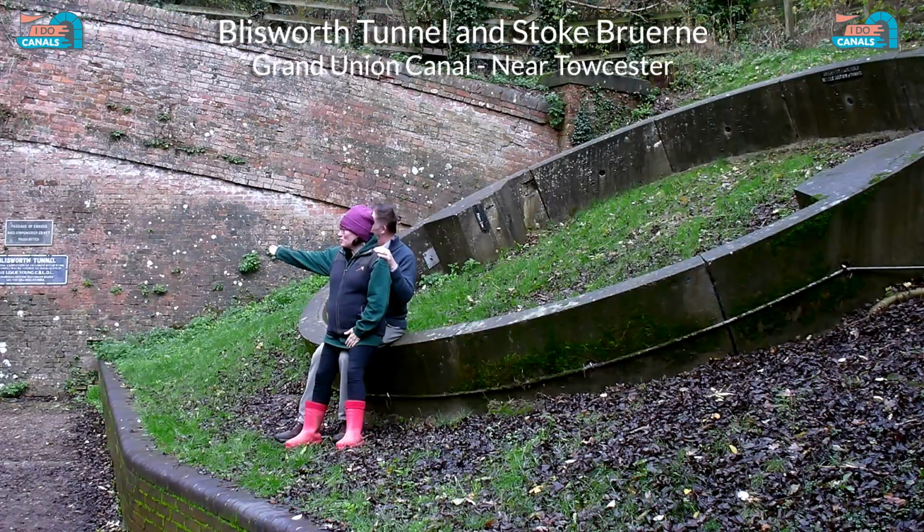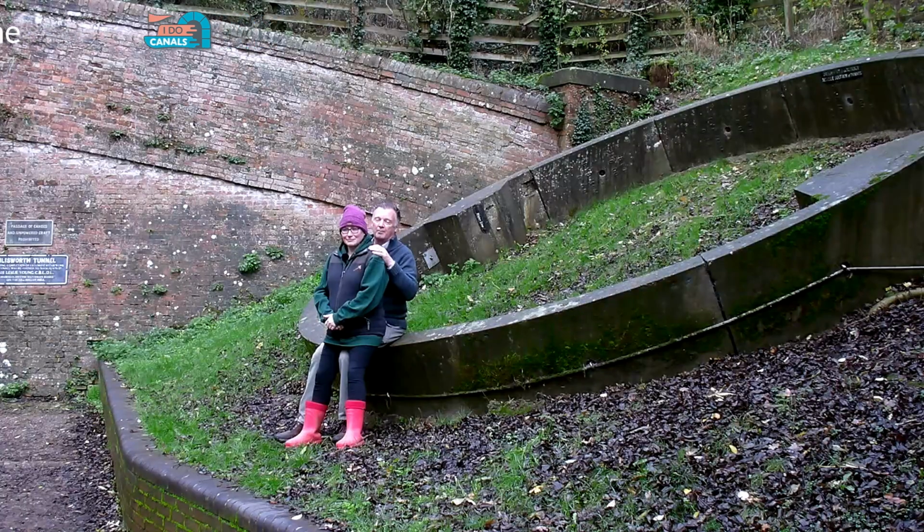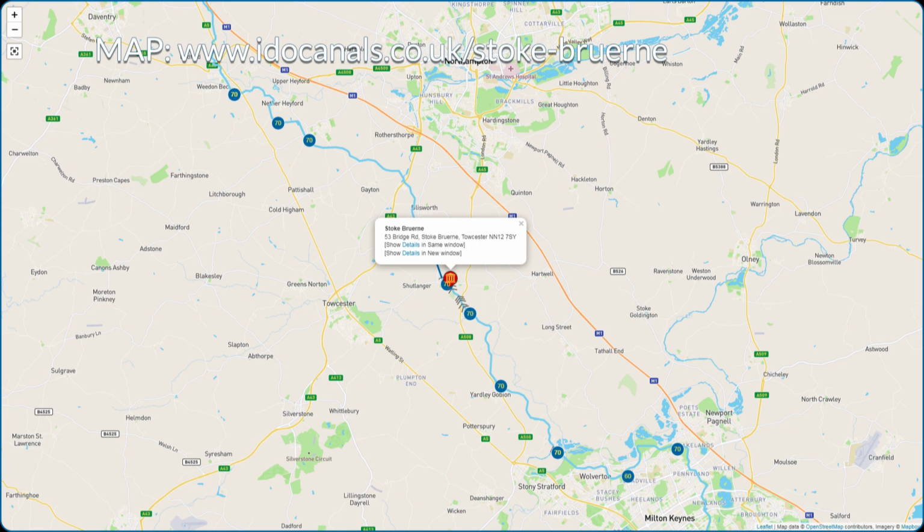Today we're at Blisworth Tunnel. Blisworth Tunnel is on the Grand Union Canal, about halfway up from where the canal meets the River Thames, way down south. And a little bit just down here is the beautiful and stunning village of Stoke Bruerne and the canal basin, where there is an amazing Canal and River Trust museum.